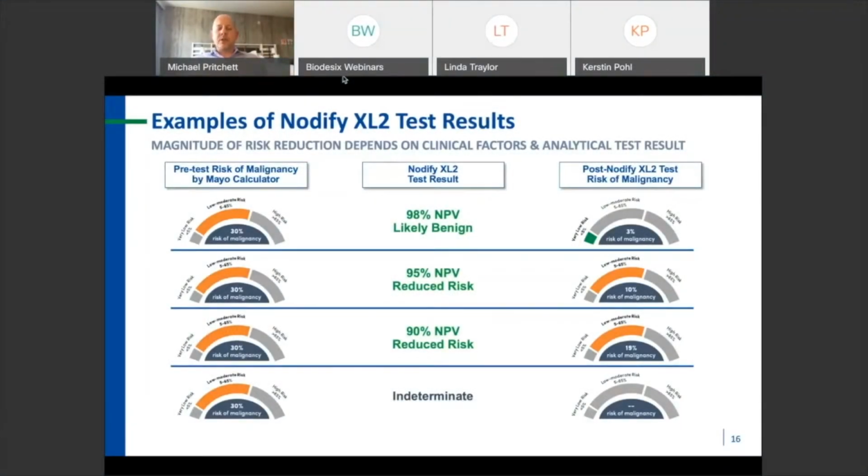In my experience, when I use this, I get very concerned when I see an indeterminate result. This is not a positive predictive value test. This is not a rule in test. This is a rule out test.